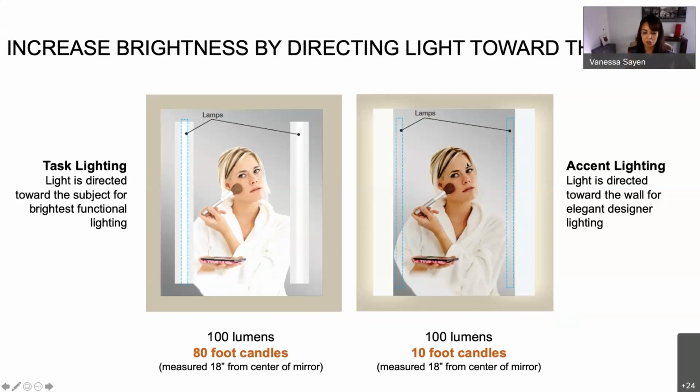Both lighted mirrors use the same bulbs in this example right here, and the same number of lumens. But when taking the measurement of foot candles from where the person's face will be looking into the mirror, in this case 18 inches from the center of the mirror, the foot candles are much higher with the lighted mirror on the left than on the accent light here. So that's one thing to consider when we're doing these designs and when we're talking to the end user as to, okay, what's the intention of these lighted mirrors? Are you going to use them for grooming in general? So let's think about not only having, I mean, the accent lights look beautiful, but maybe what you need in your case is the task lighting and a little closer to where your object is going to be.